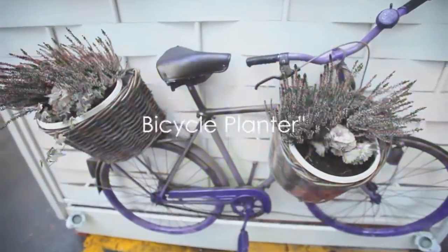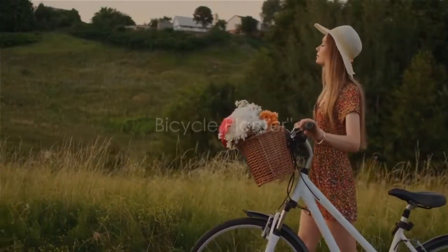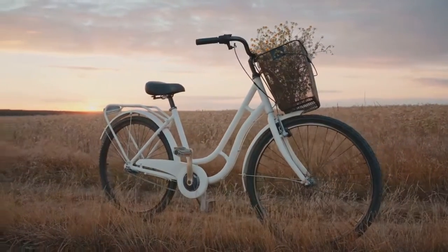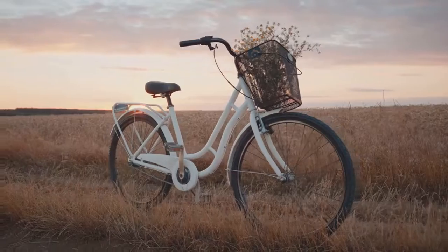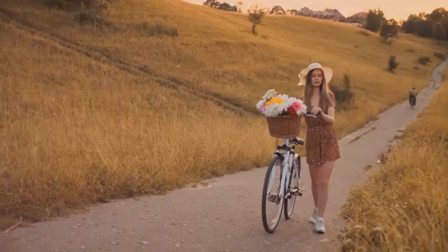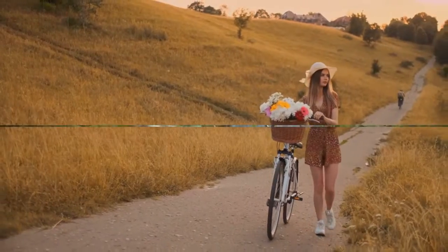And finally, riding its way to number 1 is the bicycle planter. Picture an old bicycle, splashed with vibrant paint and adorned with a profusion of plants. It's more than just a ride, it's a garden centerpiece. A bicycle that brings life, not just a ride.